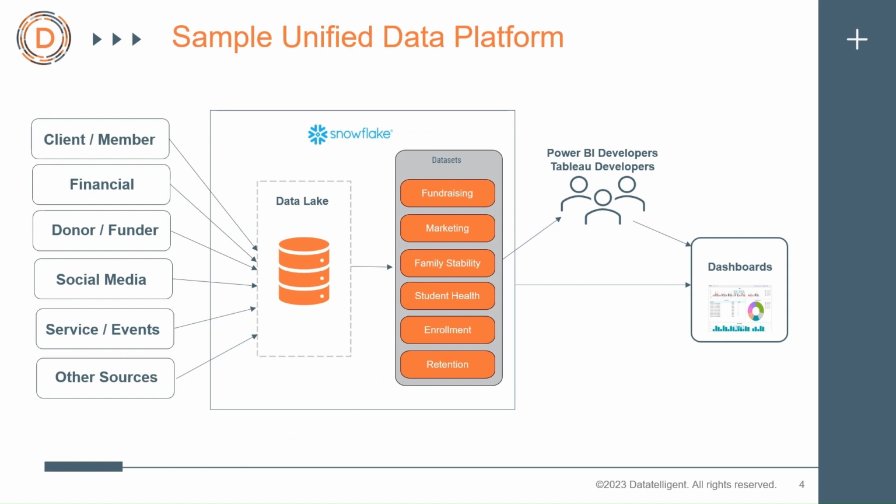So before we get into their solution, let me explain a little bit about this concept of a unified data platform. This is just a sample of how most nonprofits have lots of different data sets represented over here on the left in terms of client data, member data, financial data, fundraising data about donors and funders, or the grants that come in, social media, and different programmatic data. All of those typically live in different systems that we will then pull in to what we call a data lake. And for that data lake, we use a software called Snowflake.